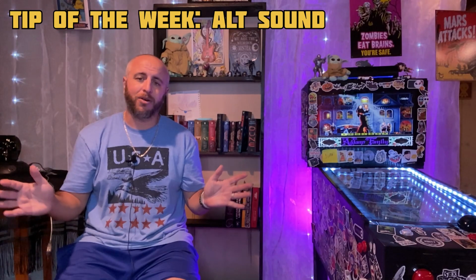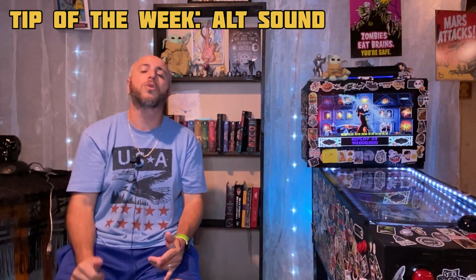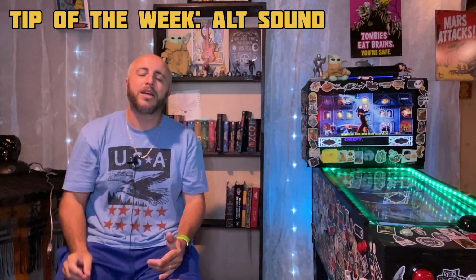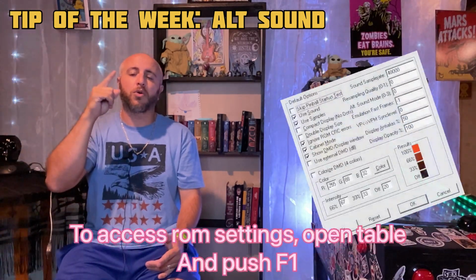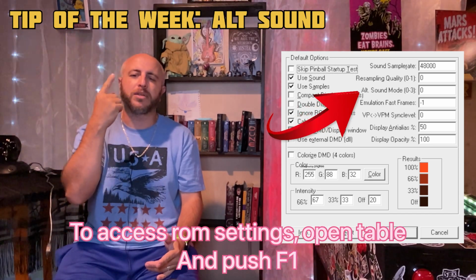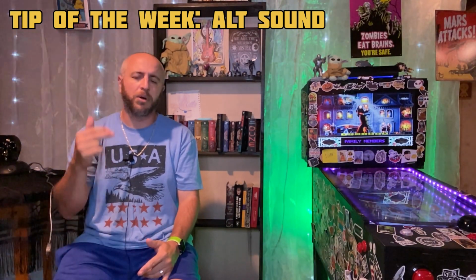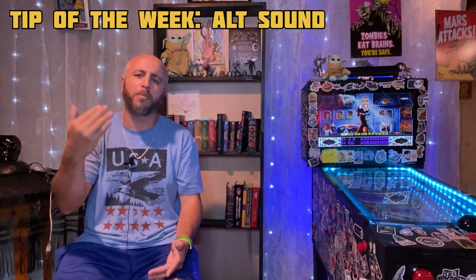Setting up Altsound's not hard, and it's very similar to the color DMD setup that we talked about in my previous video. What you want to do is go into your VPIN main folder, and you should have an Altsound folder. If you don't, just create it. Download your files into there, and then when you go into VPX, you're going to go into the settings for the ROM, and you're going to change the settings from 0 to 1 on Altsound. You might want to turn off some of the ROM sounds depending on the Altsound pack that you get, but definitely something you should check out. Just another way to enhance your table and get you more immersed in pinball.